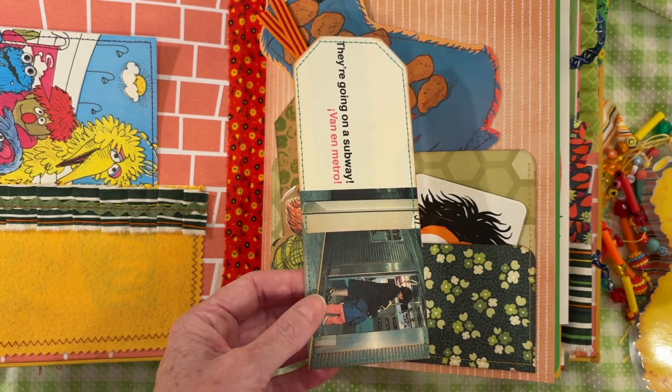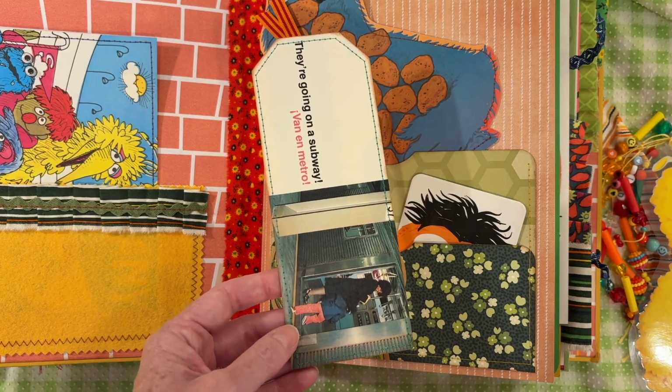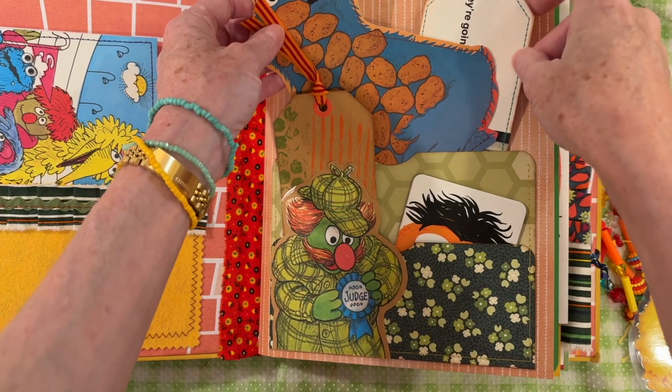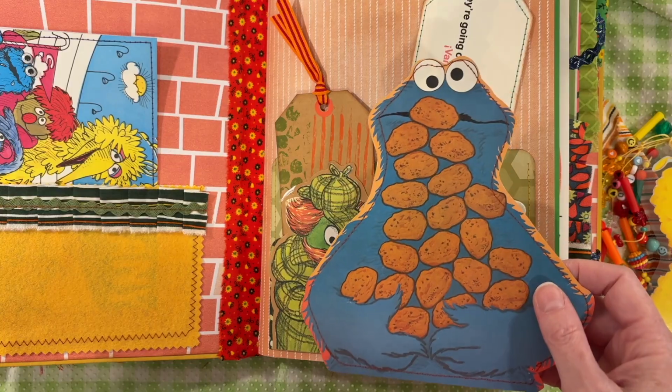If you're not big on QR codes and don't want to scan them, that's fine. I promise I didn't put any weird links on there. I checked them all. I had my husband check them all. And I tried to pick things too that would have long-lasting web addresses so it wouldn't be a broken link anytime soon.